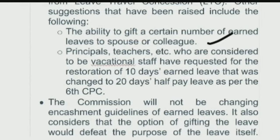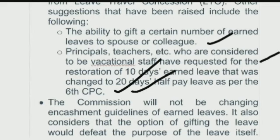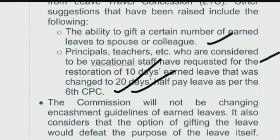The principal teachers and staff who are considered to be vocational staff have requested the restoration of 10 days earned leave, that was changed to 20 days half pay leave as per the 6th CPC. So the 6th CPC was of the opinion that it would be 10 days per year, but they requested 20 days half pay, which is the same as 10 days full pay. So the Commission will not be changing establishment guidelines. The Commission did not change it.